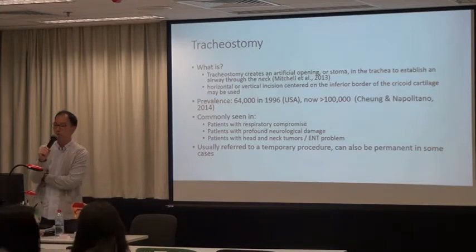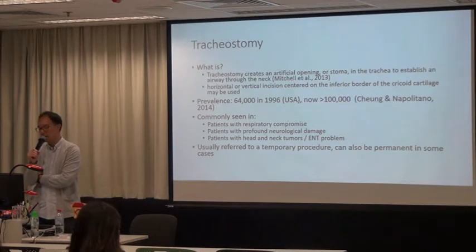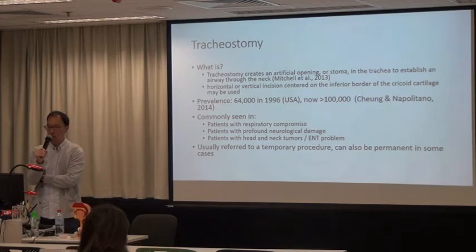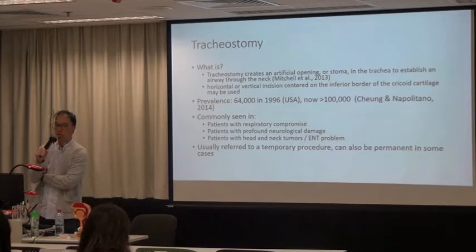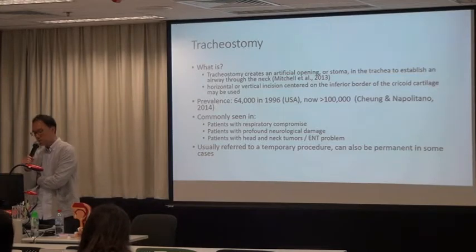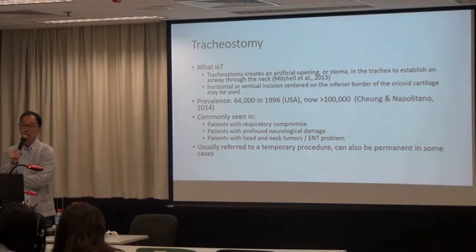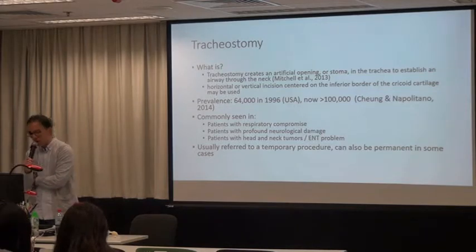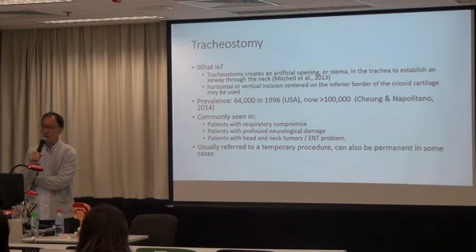Okay, and the most important thing for a tracheostomy is to allow a patient to breathe. That is the utmost important thing. Speech and swallowing are going to be affected by this tube. But the tracheostomy tube is actually an artificial opening, so the patient is not going to be born with an open stoma. The patient is going to undergo a surgery to create an artificial opening in the trachea, and the goal of it is to establish an airway through the neck. It can be done either with a horizontal incision or a vertical incision.